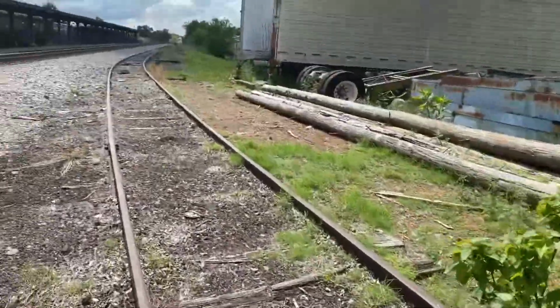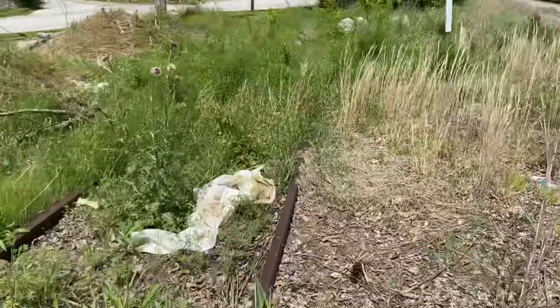All right, guys. This is an abandoned line in Springfield. I mean, not Springfield.